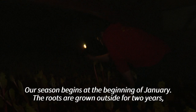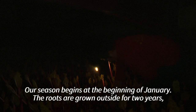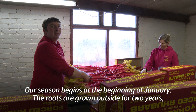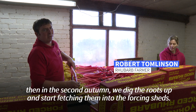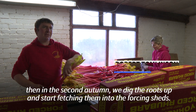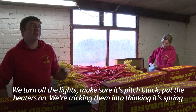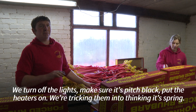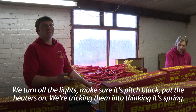Our season begins at the beginning of January. The roots are grown outside for 2 years, and then in the autumn, second autumn, we dig the roots up and start fetching them into the forcing sheds. We turn off the lights, make sure it's pitch black, put the heater on, and we're tricking them into thinking it's spring.